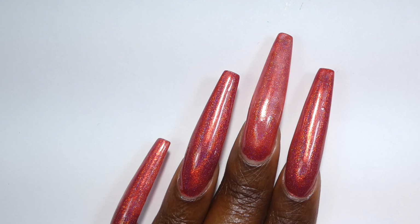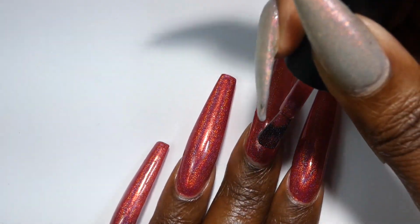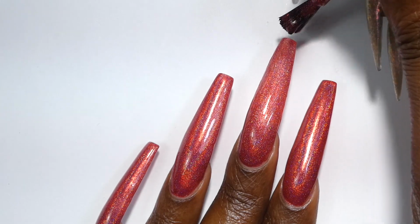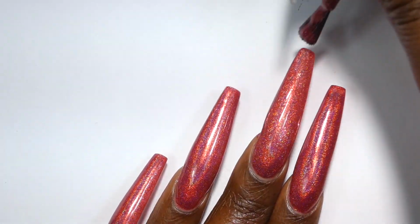This is very holographic in person. For some reason, I kept wanting to describe this as a Halloween red, which I didn't know was a thing when I was swatching it, but like I just kept saying, oh, it's like a Halloween red. But it is a blood red in person.